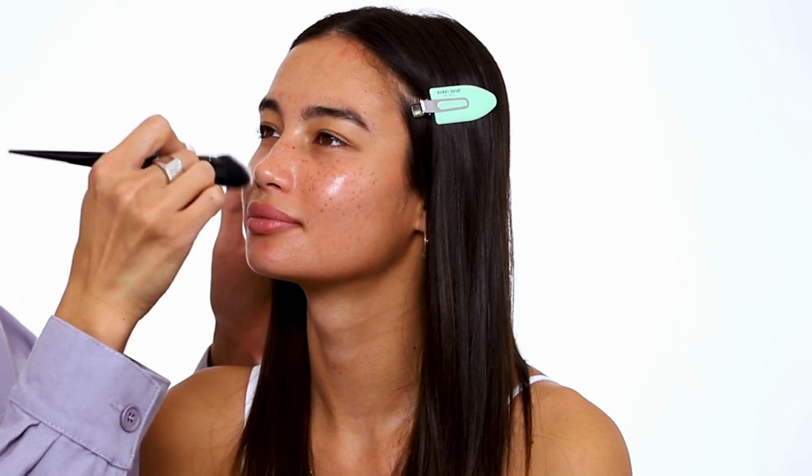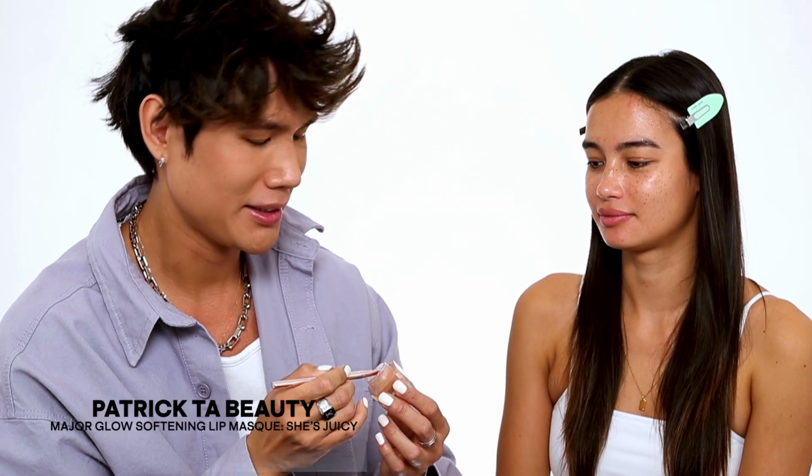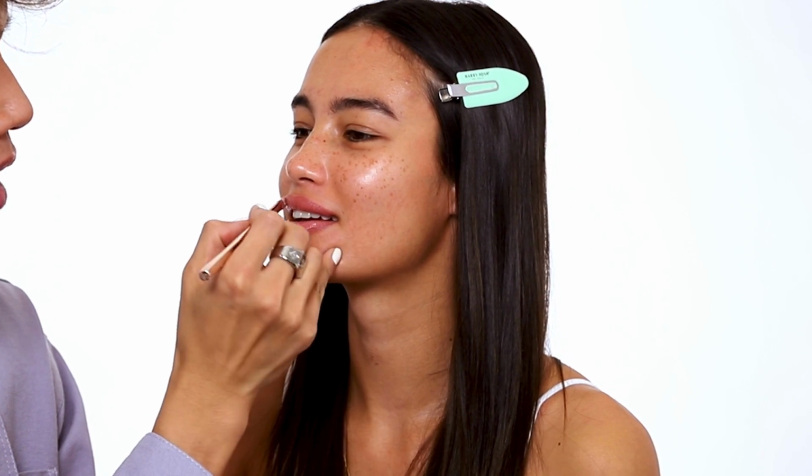Your skin looks so good. Really? Thank you. So I'm also going to put on some lip balm. This is actually my lip balm. It's obviously my favorite. But since you don't wear a lot of lipsticks, you probably stock up on lip products like lip balms or anything to just make your lips feel plump.